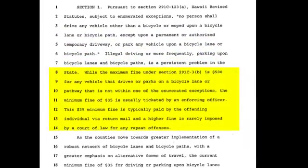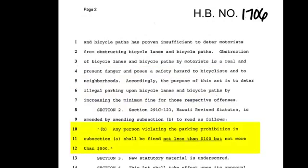Let's look for a minute at the very first bill draft and see what we can learn from it. It says here that the maximum fine is $500, but the typical fine is $35, and it's usually sent in by mail. So people aren't taking this particular law very seriously. Page 2 shows that originally they were going to fine only $100, but not more than $500. So that's a difference too.